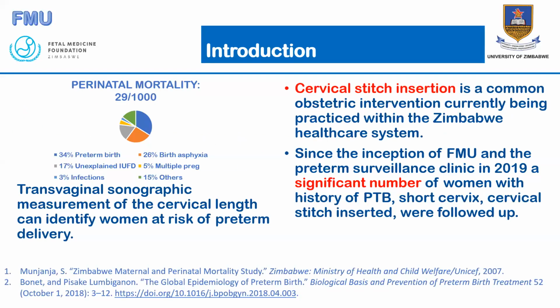Preterm labor contributes 34% of perinatal mortality globally, and transvaginal ultrasound is now readily available in some institutions. Through the use of this tool, we can measure the cervix and identify those women who are at risk of preterm delivery.